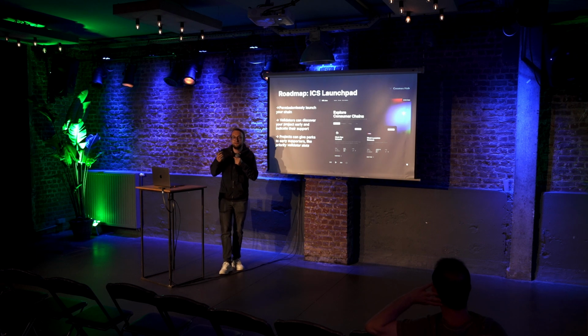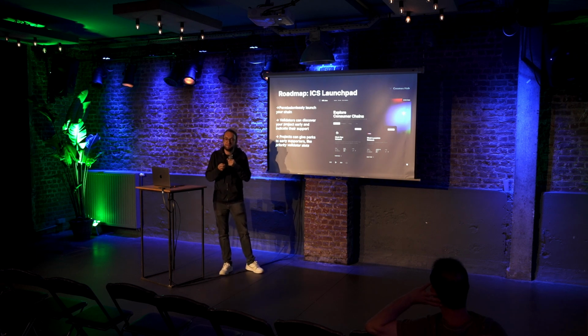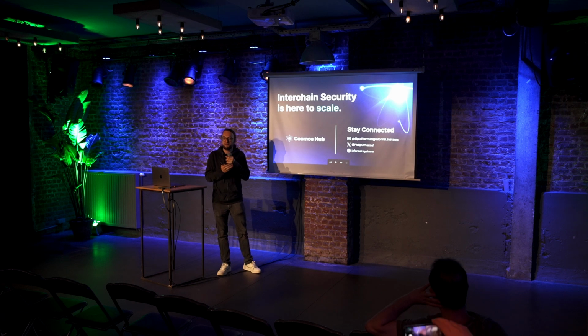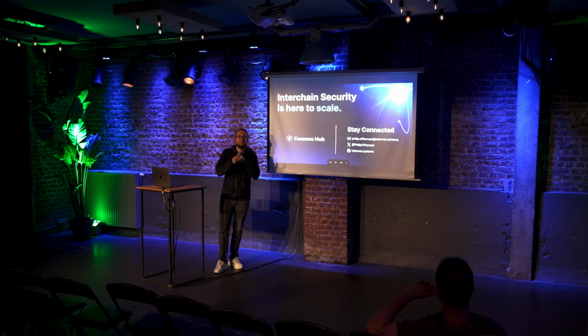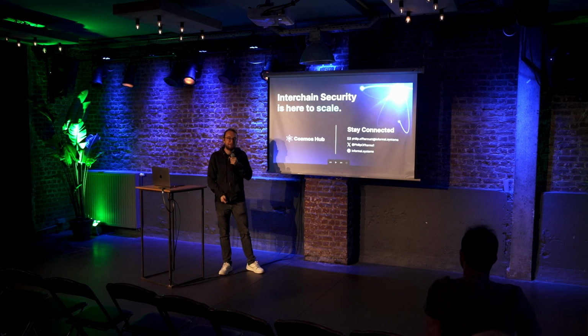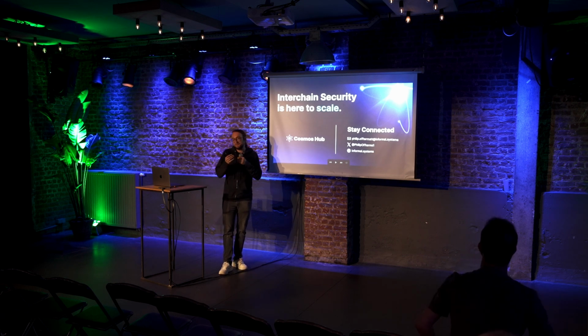So yeah, with these features, we hope that we can make the Cosmos Hub the best place to launch a chain. And Interchain Security is essentially here to scale the Cosmos Hub, to make it more than what it is today. So partial set security is live today. So if you're interested in learning more about that, or if you're interested in anything else that I talked about, then reach out, and happy to take any questions as well.